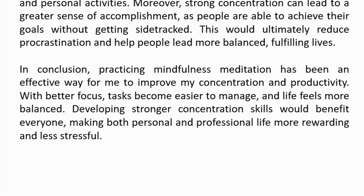In conclusion, practicing mindfulness meditation has been an effective way for me to improve my concentration and productivity. With better focus, tasks become easier to manage, and life feels more balanced. Developing stronger concentration skills would benefit everyone, making both personal and professional life more rewarding and less stressful.